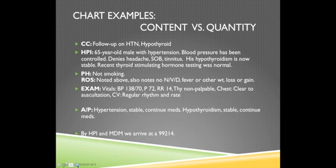Exam, they got the constitutional, so they got 3 points of the vitals. They palpated the thyroid, they listened to the lungs and the heart. So that technically is only at a 213 because they only did 2 to 4 systems.